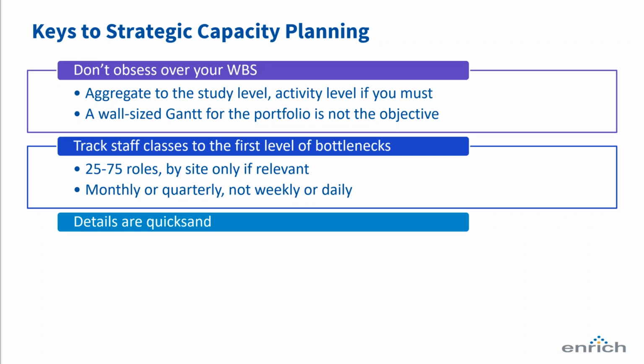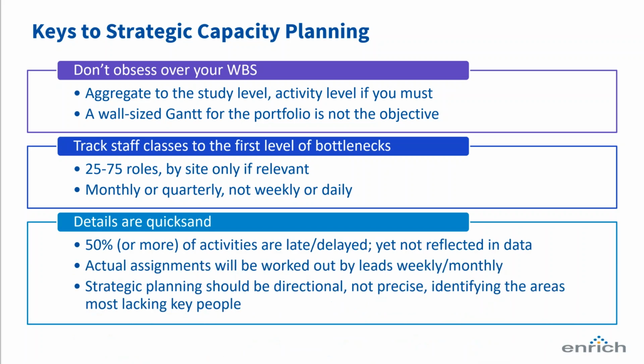If you get bogged down in the details of those individual fifth-level work breakdown structure tasks when you're trying to do strategic capacity planning, you are actually creating or instilling a false sense of precision. And here's why. We all know that in most of our project management offices, we've seen even 50% or more of activities that are later delayed. And so unless you plan on keeping your work breakdown structure assiduously up to date with all of those delays, any kind of super detailed capacity planning simply won't work.